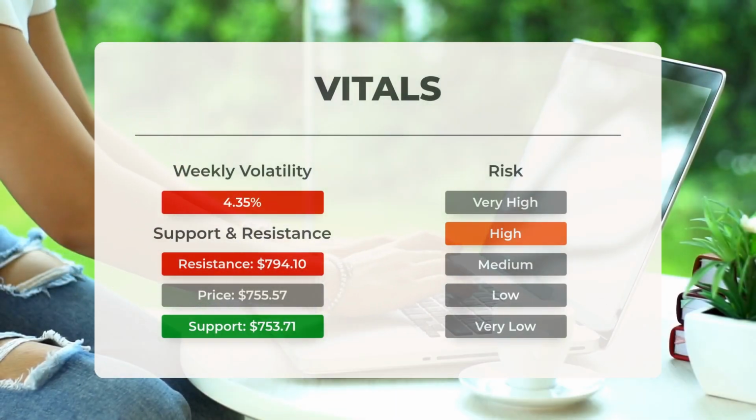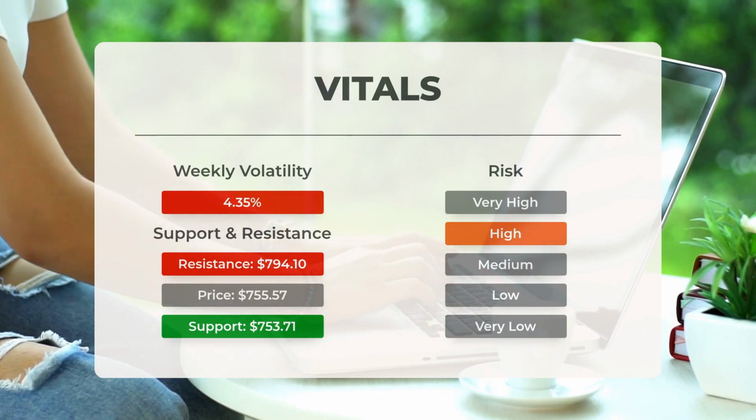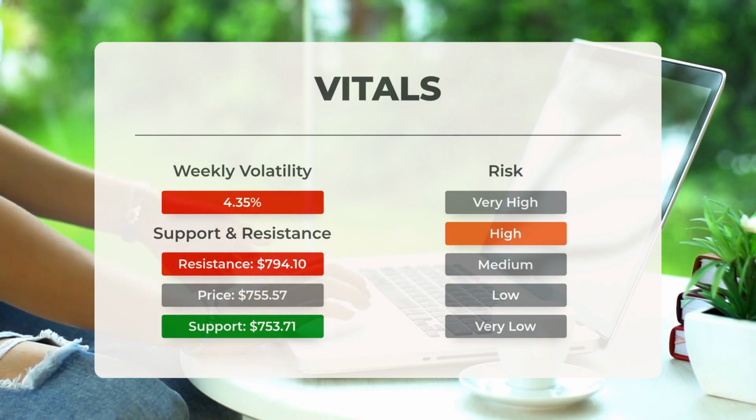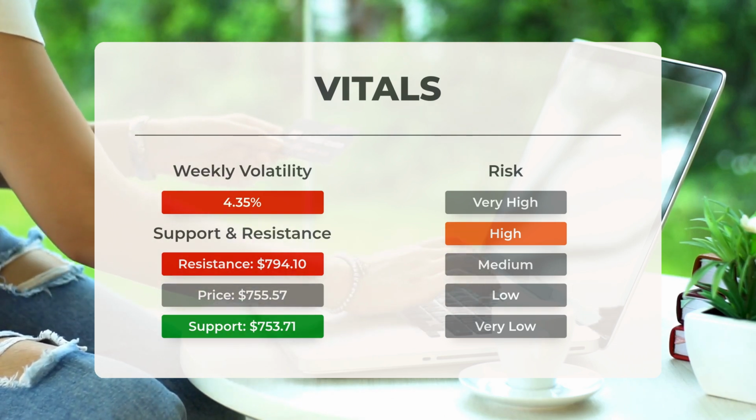Support, risk, and stop loss for Eli Lilly. Eli Lilly finds support from accumulated volume at $753.71. This level may present a buying opportunity as an upward reaction can be anticipated when the support is tested.